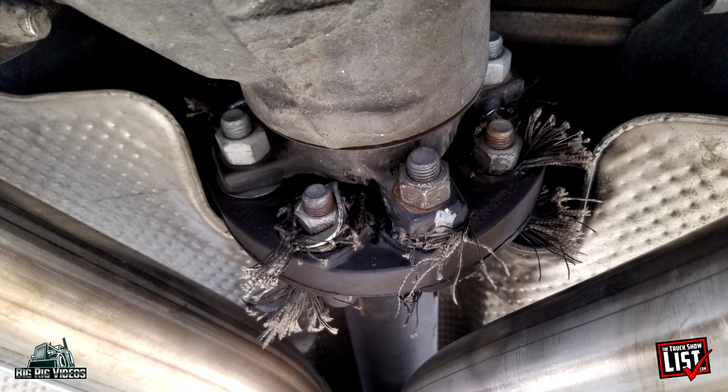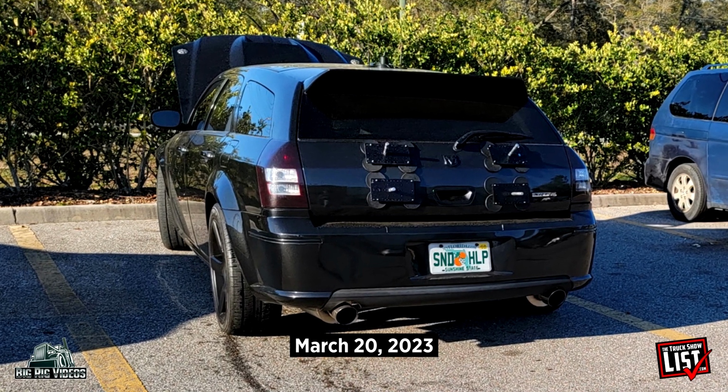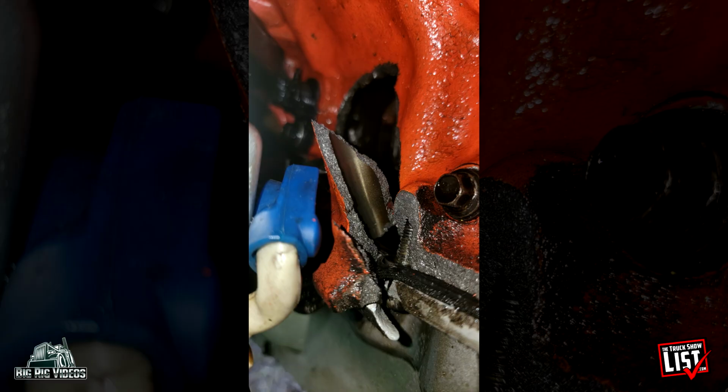So I thought it was one of the couplers on the drive shaft, because Chrysler, Dodge, they use these couplers that are like rubber basically, for lack of better words. But when the smoke started coming up from the rear, I realized that we had an issue. I coasted into the parking lot and sat there and realized that there's a hole in the block.